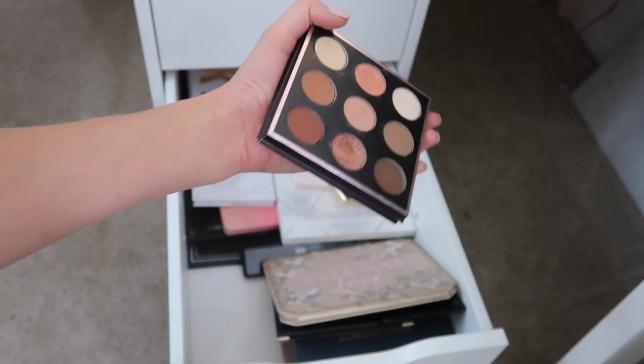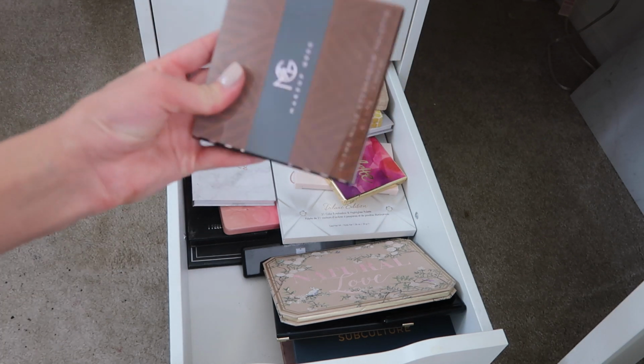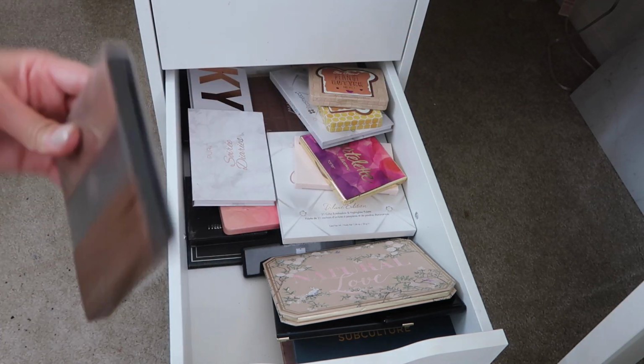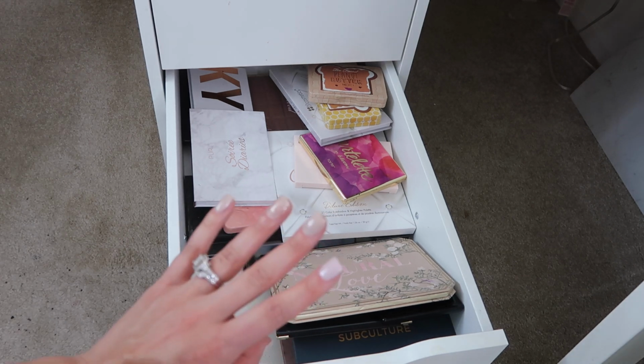They are gorgeous shades. I didn't get to use it in July at all because so many palettes were releasing, but I loved it in June, and I wanted to use it more basically this summer, but because so many palettes were releasing, I didn't get to use it as much. I think you guys get what I'm trying to say. So that's going to be everything from this palette drawer.